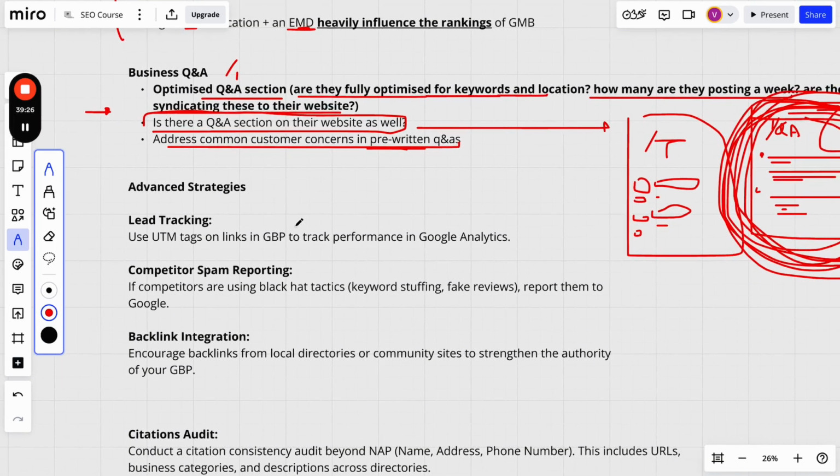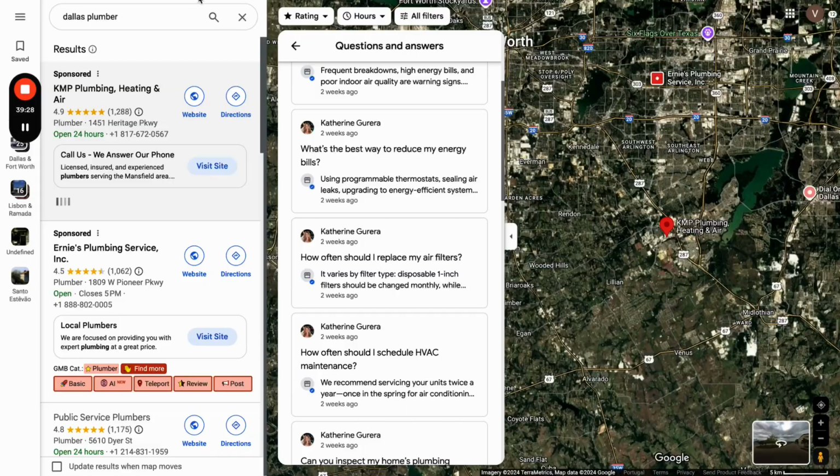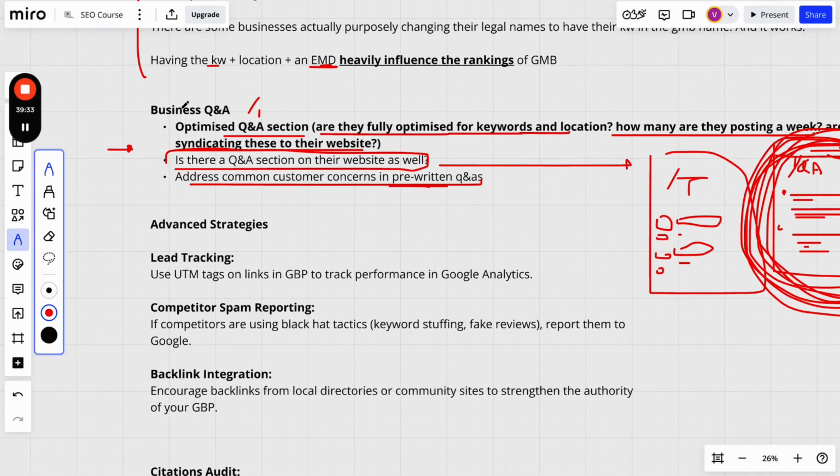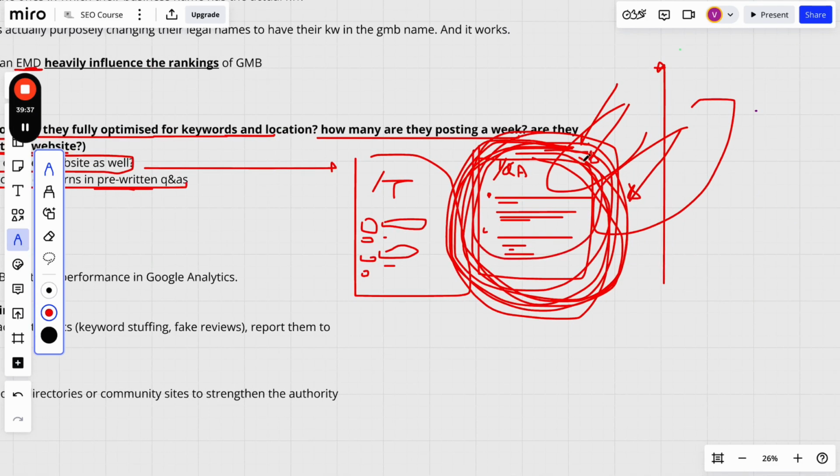So that's that, in case you don't have any questions to answer by default, right? And again, make sure to add them just like you do with the reviews. Add the Q&As to your site, to a dedicated page. Okay, super important.